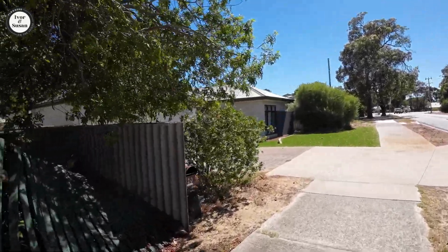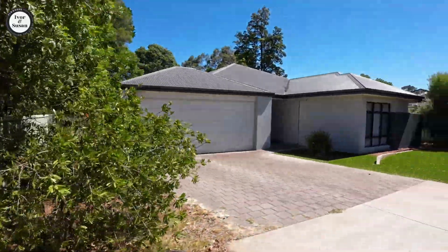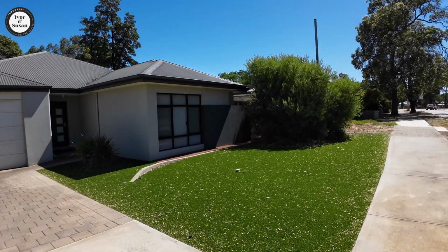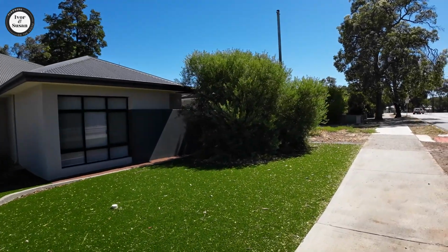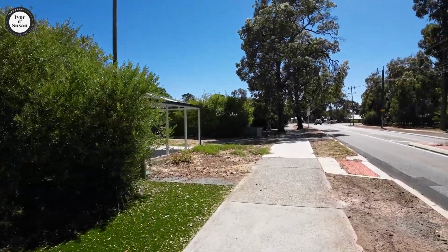This fence over here is collapsed. Have a look at that. Maybe white ants. Maybe it just got too old and it fell over. Who knows? Some beautiful trees through here. They're all in flower.